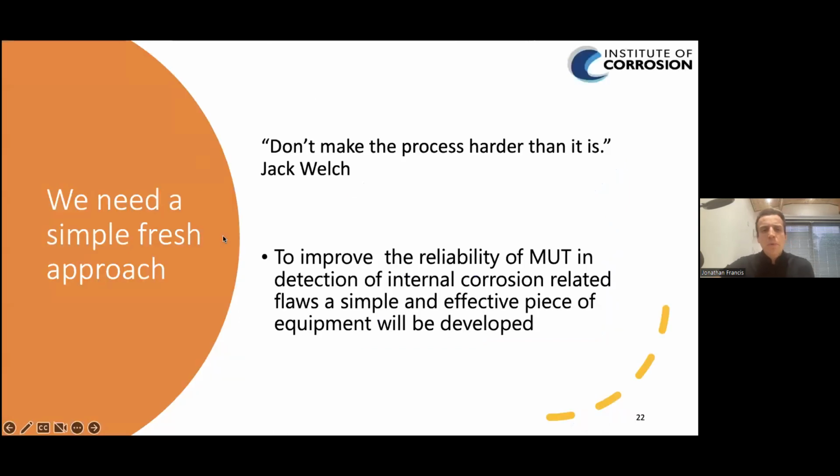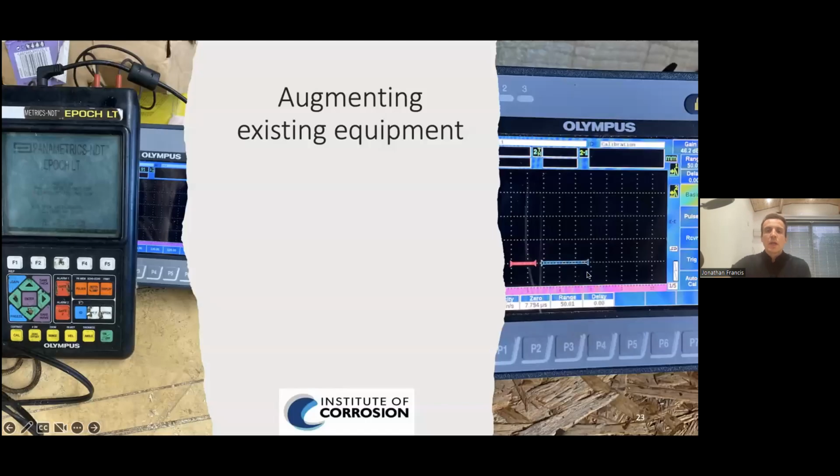So we need a simple, fresh approach to improve the reliability of manual ultrasonic testing in detection of internal corrosion-related flaws. A simple and effective piece of equipment will be developed. And it is very important that this piece of equipment augments existing ultrasonic equipment which is on the market today. Because, as I said previously, you don't always get the latest and greatest equipment due to budget constraints.